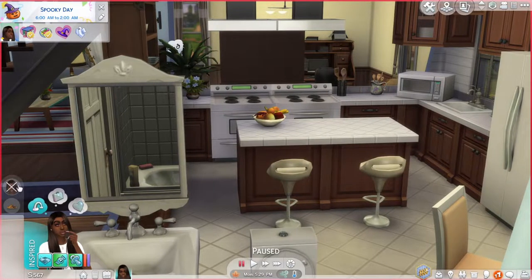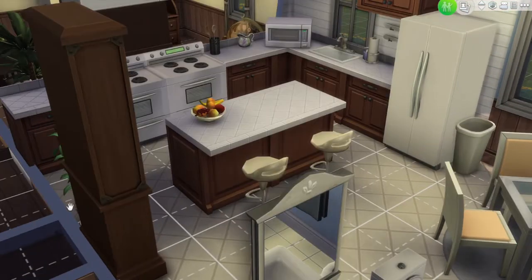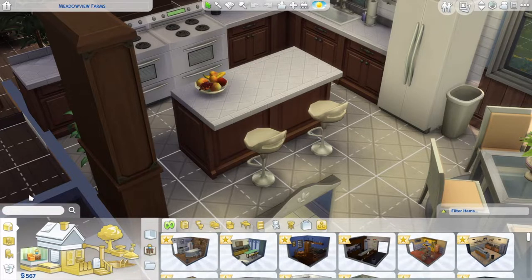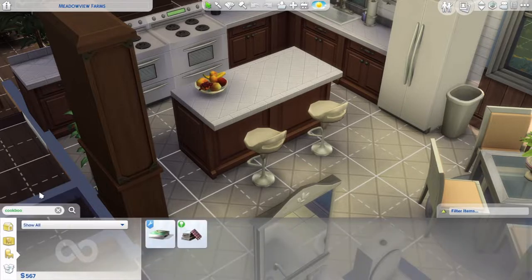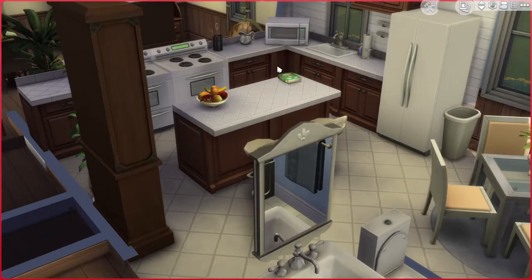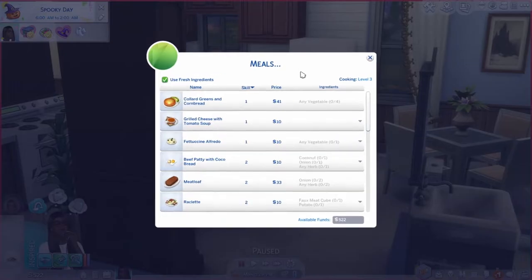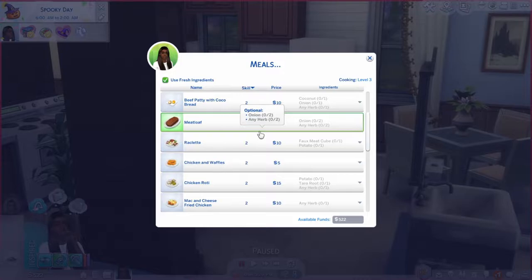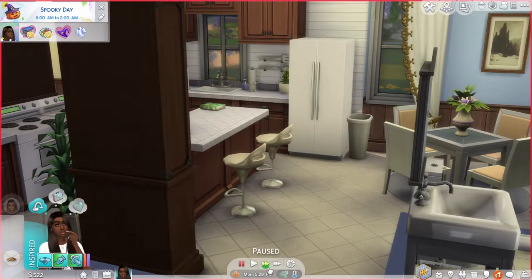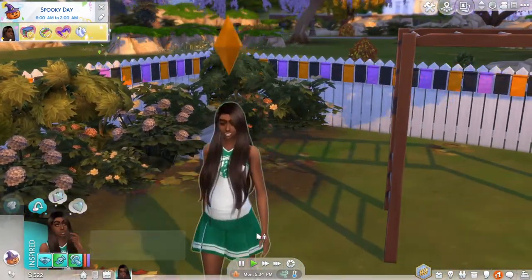She didn't put the costume on. I need to have her cook. Ooh, we need to buy the grandma cooking book. That's what we need. Because this cooking book is about to give us some good meals in this game. We're going to check regular meals. And what do we want to eat? See? Party size chicken and waffles for $15. Like, you can't beat that. She just changed it to her cheerleader's outfit.